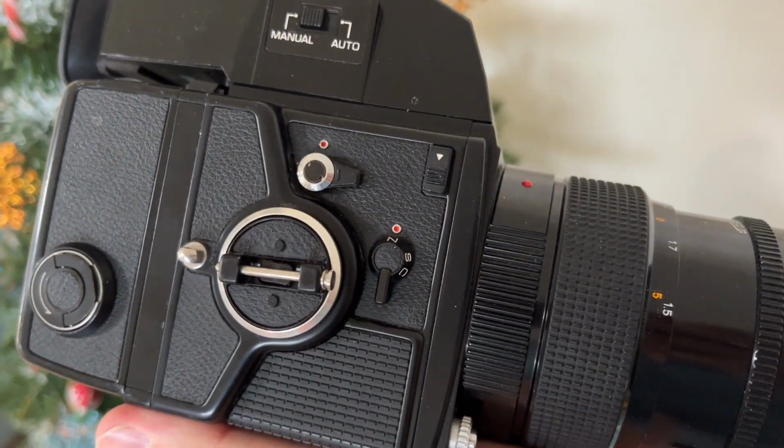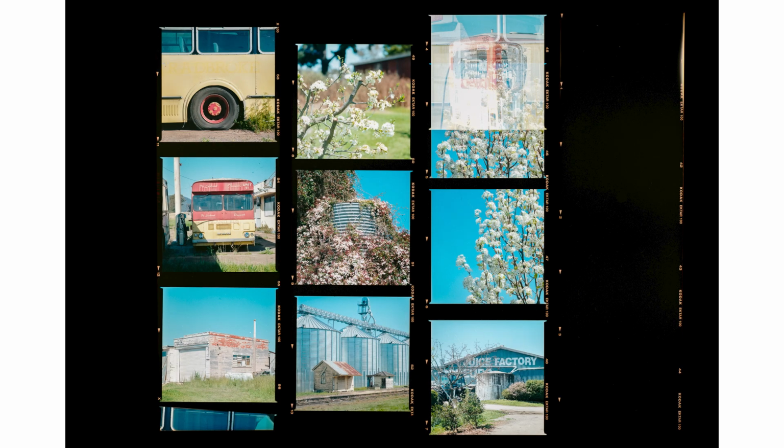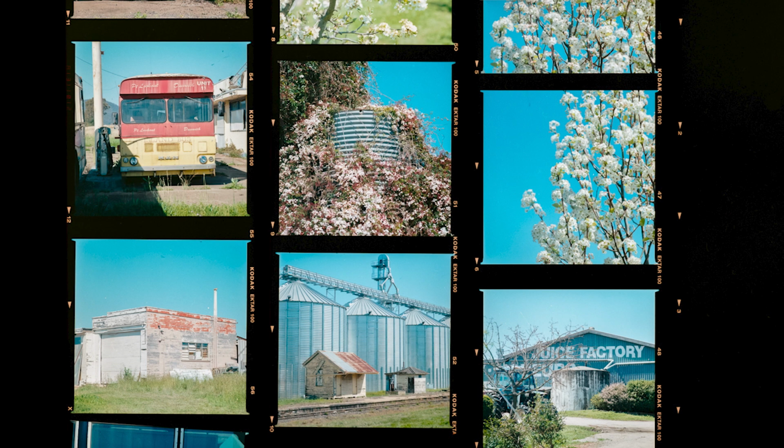There's only one issue. I didn't know which way the multi-exposure lever went, and I actually took the first 4 frames over the top of each other, which turned out to look really, really cool. That was shot on Kodak Ektar, and the rest of the frames on that roll looked fantastic as well. I got a contact sheet done. So yeah, I'm really excited to shoot with that camera next year.